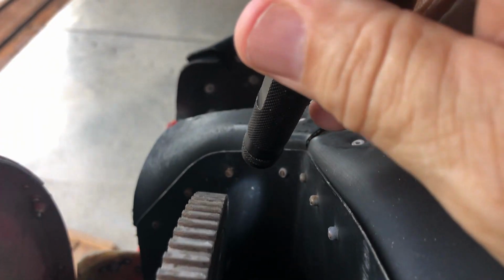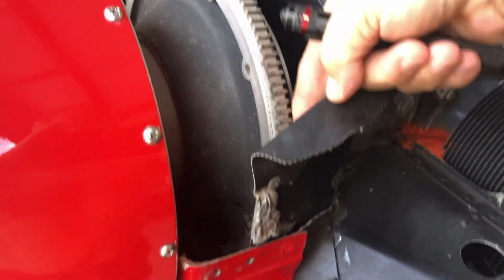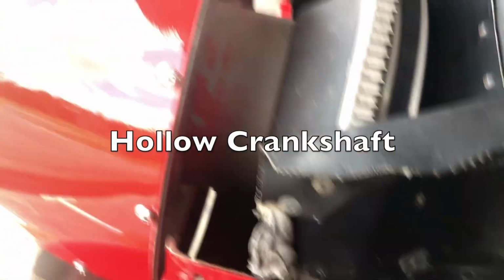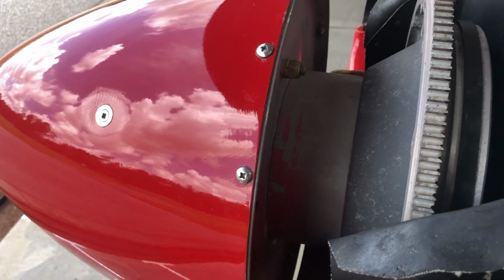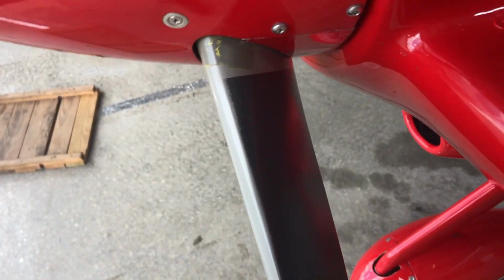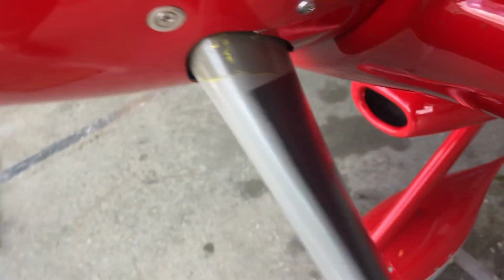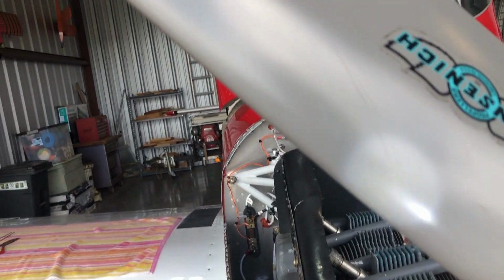I also had the thought of the main seal, the front crank seal, but I don't see any sign of any oil slung out anywhere on the sides. If the main seal was leaking, it would be coming out here and slinging out. And if the front prop seal was leaking up inside here where you can't see it, that would be slinging out on the propeller. I don't see anything anywhere on the propeller, any sign of any oil streaks or anything. So that's good news. So far, everything is good news.